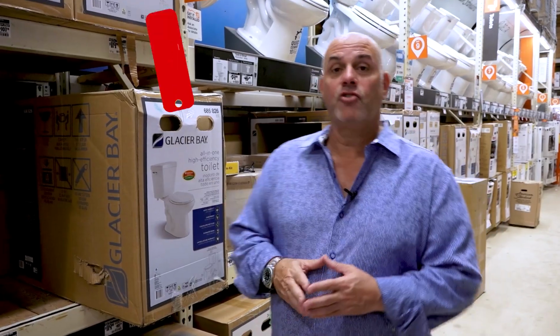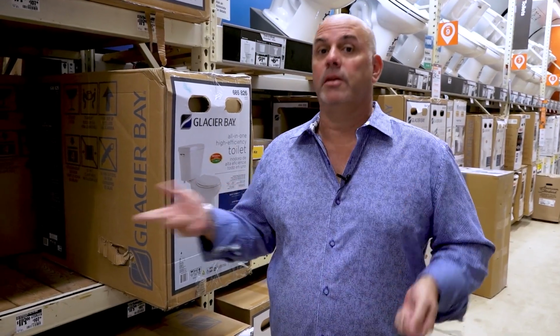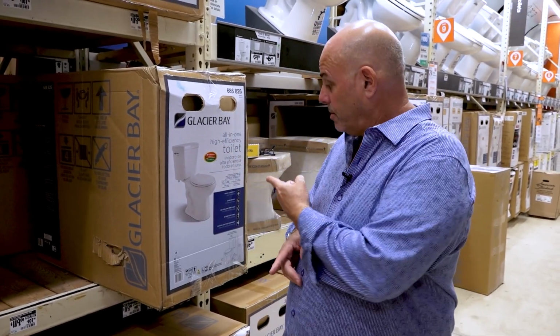Toilets are inexpensive, all right? This toilet over here is $119. That's it, right? It does not cost that much in labor to have someone remove a toilet and put another toilet in. Don't get taken for a ride when it comes to prices. Take the time to understand what pricing is. For example, $119 toilet.